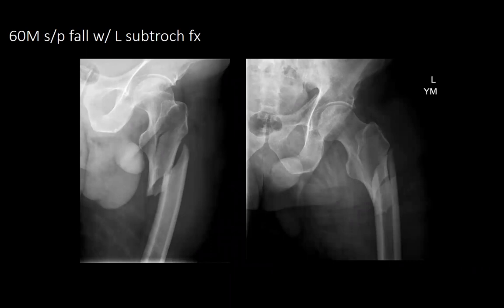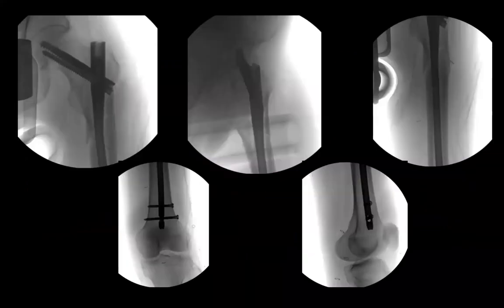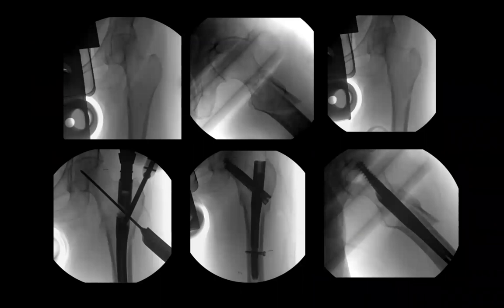Next patient's a 60-year-old male, status post fall with a left subtrochanteric fracture with intertrochanteric extension. Femoral neck was intact. He's taken for a left hip intramedullary nail. Next patient's a 79-year-old female who fell and had a left hip subtrochanteric fracture with a reverse obliquity pattern. She's taken for a hip intramedullary nail.